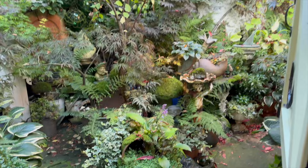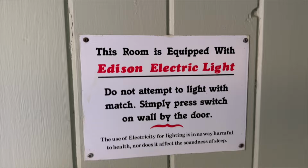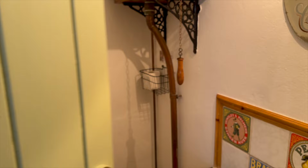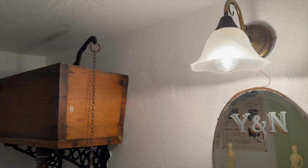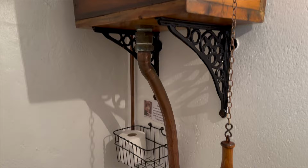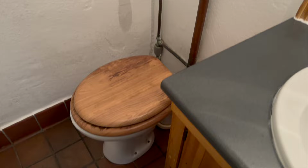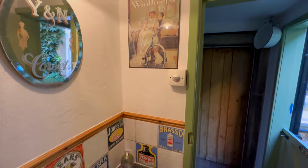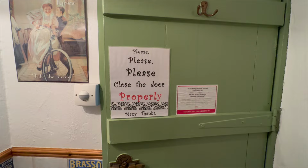This room is equipped with Edison electric light. Do not attempt to light with a match. Simply press switch on wall by the door. It goes on automatically when you come in. An old wooden boxed system. High level flush. Please close the door properly. Please, please, please close the door properly.